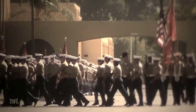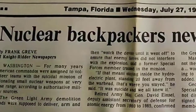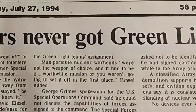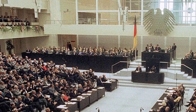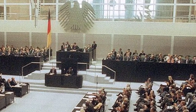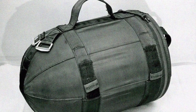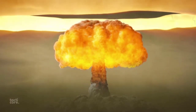The US military kept its green light teams a closely guarded secret until near the end of the Cold War, when their mission was accidentally revealed to the public. Upon learning that several GLTs were positioned in West Germany, local officials immediately requested the US government to remove all SADMs from German territory. By 1989, the SADMs were retired for good and permanently shut down, never having been used in combat. All active GLT operators were brought back home, and just a few years later, the fall of the Soviet Union marked the end of the Cold War, without either side resorting to detonating any nuclear weapons.